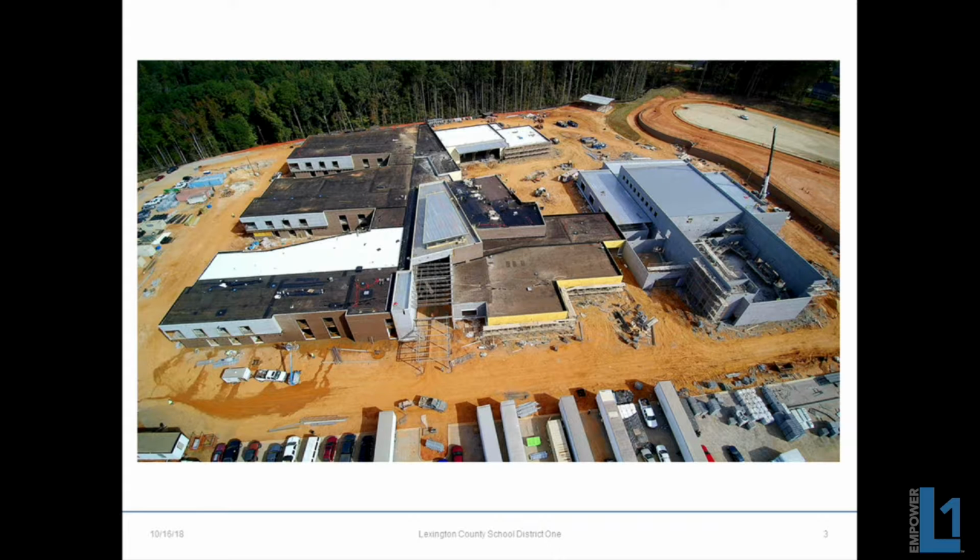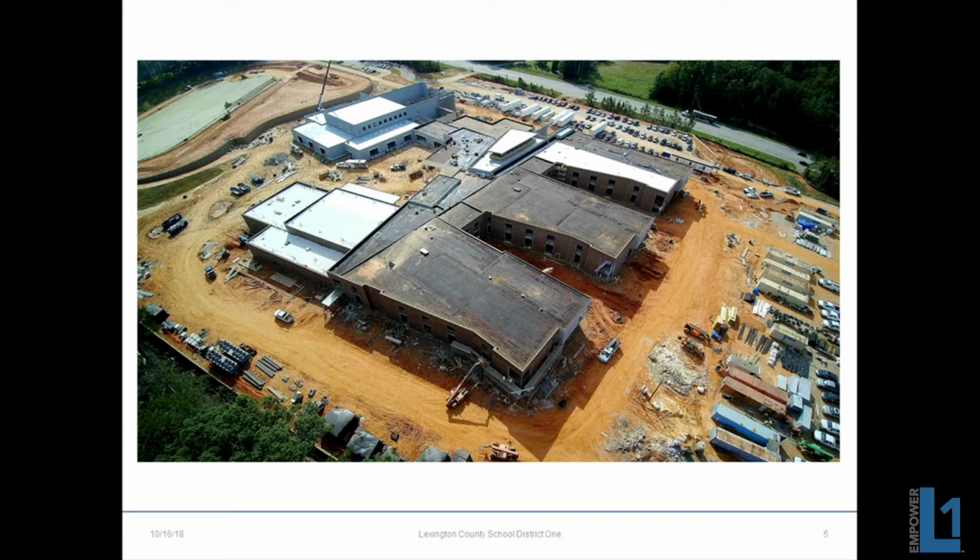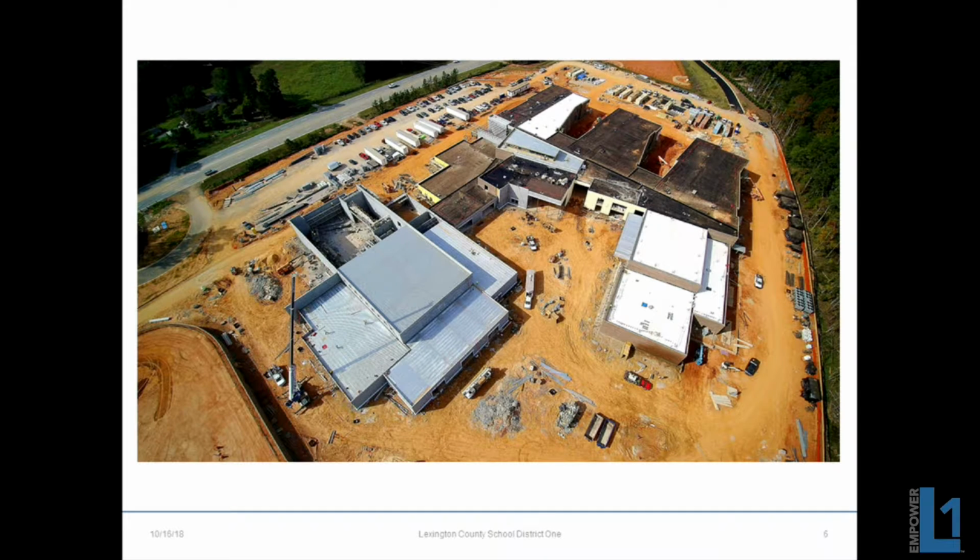Again, as I mentioned, some of you were out there last week, and I think it's really coming together nicely, and you can see some of the spaces and the quality of work that we're experiencing there with our contractor. Shot of the rear of the campus, you can actually see 378 up at the top there. Kind of gives you an orientation. The Summer Lake neighborhood would be up here on the left as you're looking at it. And just a few more aerial shots.